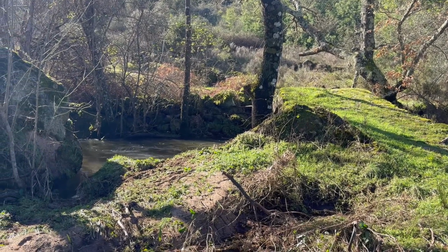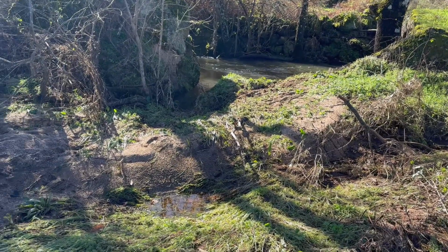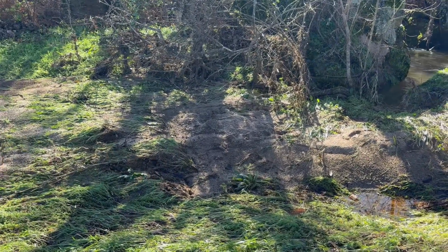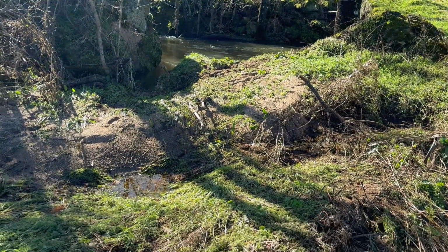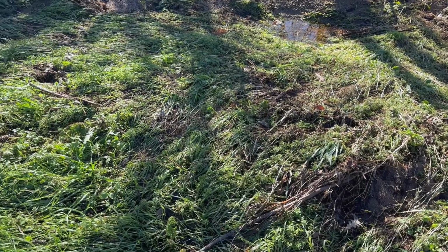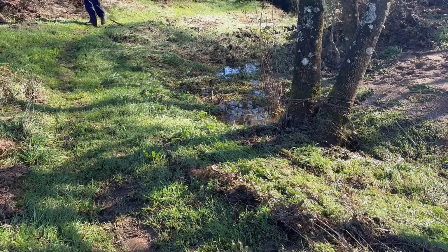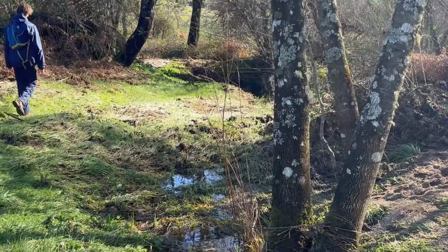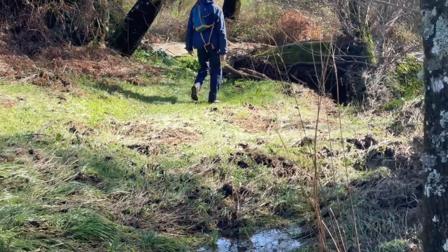After all that heavy rain coming down to the river here, you can see all this silt that's come from the river, so it's flooded, completely flooded over here to this point here, and all the way around there there's still some water, and you can see where it then went around the corner.